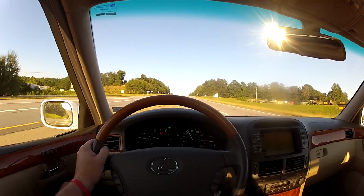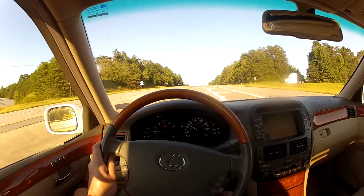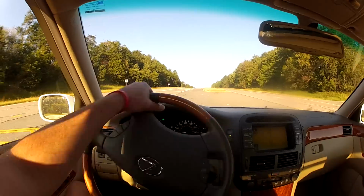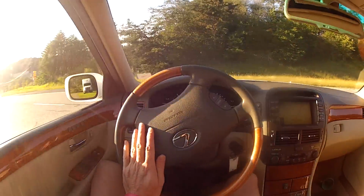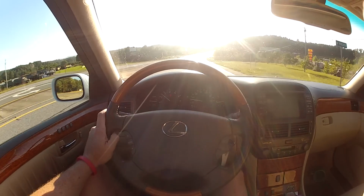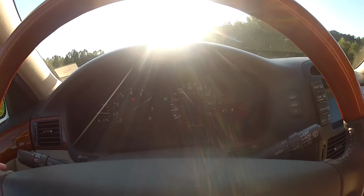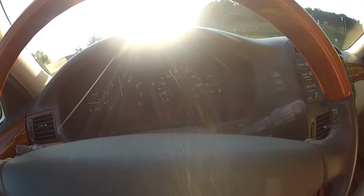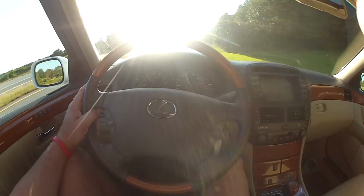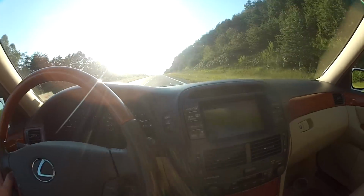It's got strong brakes. Last time I drove this thing, the brakes were wobbly. It looks like Mama got a new pair of rotors on this thing. I didn't know that. Boy, it needed them. Power, not an issue. The sun, though, is.